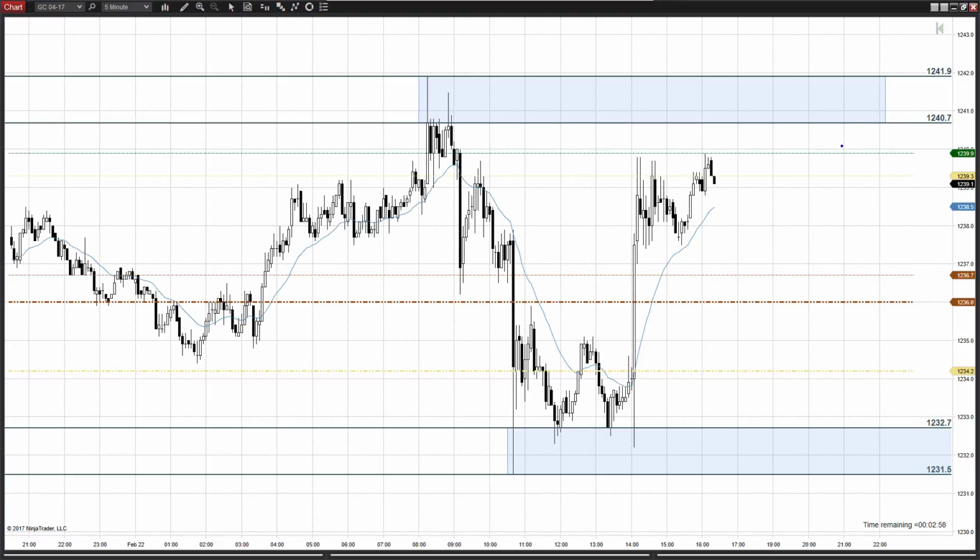We have a sell high, buy low mentality, stay out of the middle, which is exactly where we are. We're looking to sell at the highs, that's 41.9 to 40.7, maybe a little bit above it. And then the lows, looking to buy from 32.7 to 31.5. Again, a little bit below that as well is always welcome for better pricing.